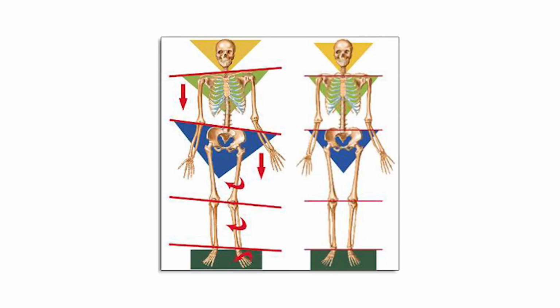So if you have a flat foot on one side and not the other, you might notice that the hip on that side drops down, causing the other hip to go up higher, and on the side with the higher hip, the shoulder is also going to come down on that side. So if this is what you have going on, then it's time to address it.